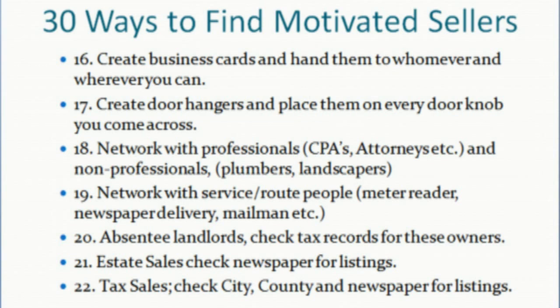Network with professionals. I'm sure you know some CPA, some attorney, or a dentist who you're using. Tell them what you do. Tell them that you can give them a referral fee. Yes, they're making good money, but it doesn't cost them anything to just give you a call and tell you, hey, I've got somebody who is interested in your services. Alright, network with service people.